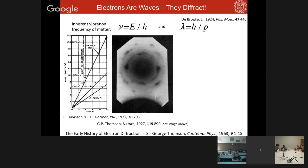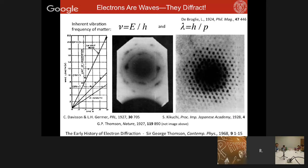Davisson and Germer did experiments in 1927, Thomson as well, and found that these things did scatter. They scattered in predictable patterns that were consistent with waves hitting a crystal. Kikuchi shortly thereafter did nicer experiments. I would say qualitatively, at least, that these images looked really beautiful. So I'm showing one of his images. This showing that electrons are waves would earn them the Nobel Prize later.